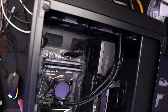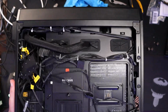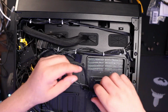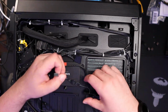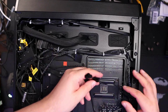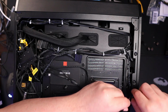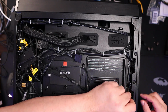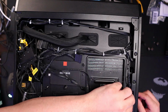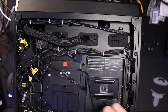All right, we gotta flip back over again. This is what sucks about this. Just because it has a screen and it has RGB, it's really ridiculous. The fan connector also has to be unplugged just to pull this CPU cooler out. This is why we don't sell many of these. It does help with performance, but it is really annoying to deal with.